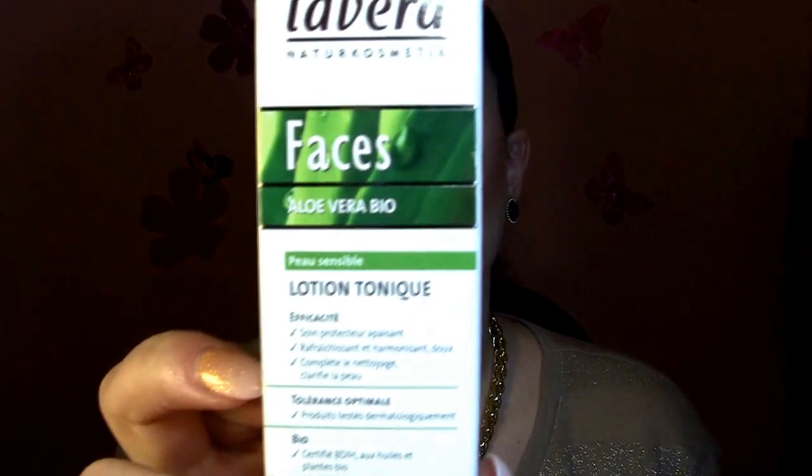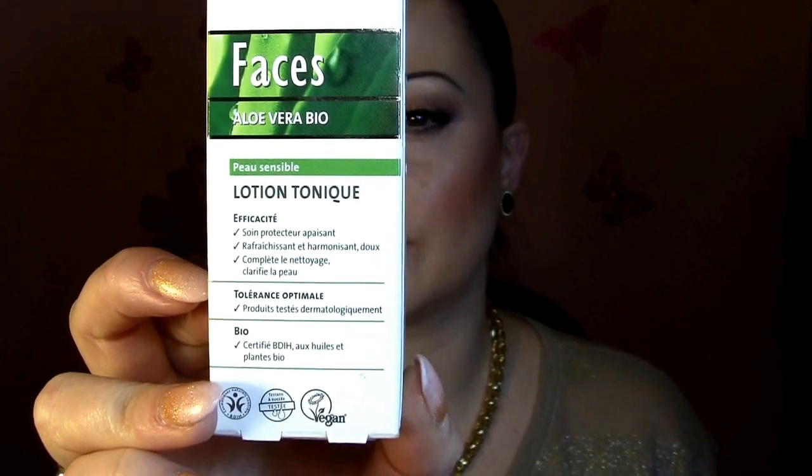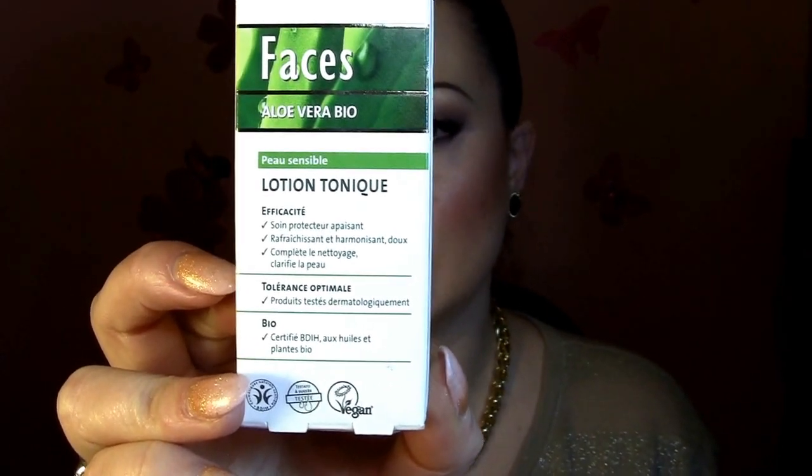The next product I wanted to show you is this La Vera face organic aloe vera sensitive and delicate skin toner. It says protection for stressed skin, gentle harmonizing toning, clarifies skin after cleansing. I really love this one, especially because it's perfect for every skin tone, but most of all because it's for dry skin and irritated skin, and it cleanses and calms down the skin from irritation because it has aloe vera inside. It's a really gentle tonic, and leaves the skin super soft, super smooth and super gentle, which I love.